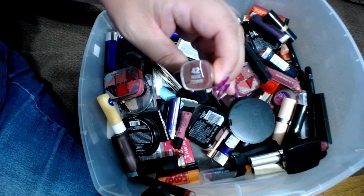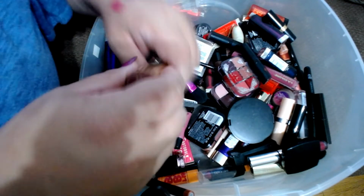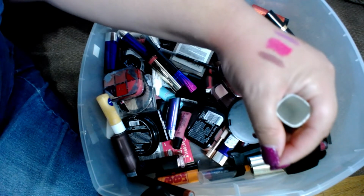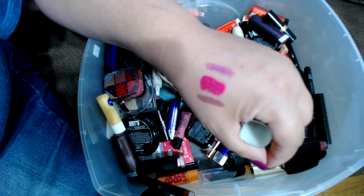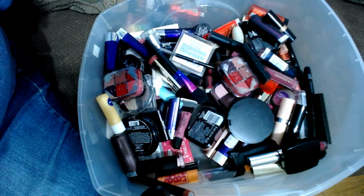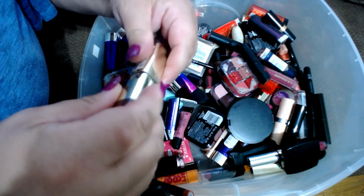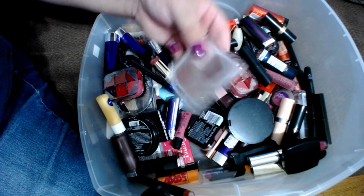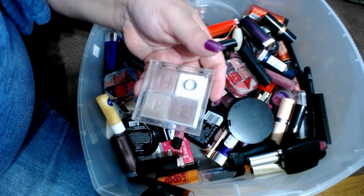The next thing is this rose femme. And I don't know if the camera does it justice, but it's like a dark, let me see. It's a very dark brown, like a brown color. I love these kind of colors in the fall. Very nude. This is one of like three that I have of these, and it was a promotional thing by L'Oreal.